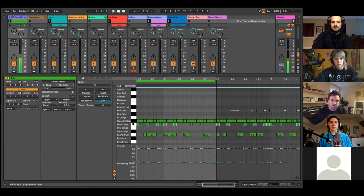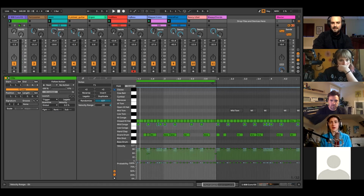So what I'll do is tap that note to select all of those congos. Then I went over to my velocity range here, and I can change the dynamic range of that velocity. The velocity will land somewhere in between here, based on whatever random possibility happens. Let's go ahead and play that back.